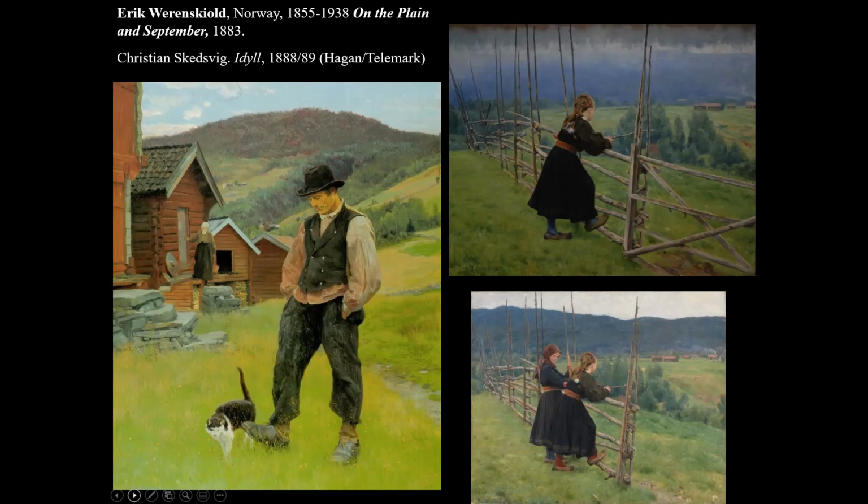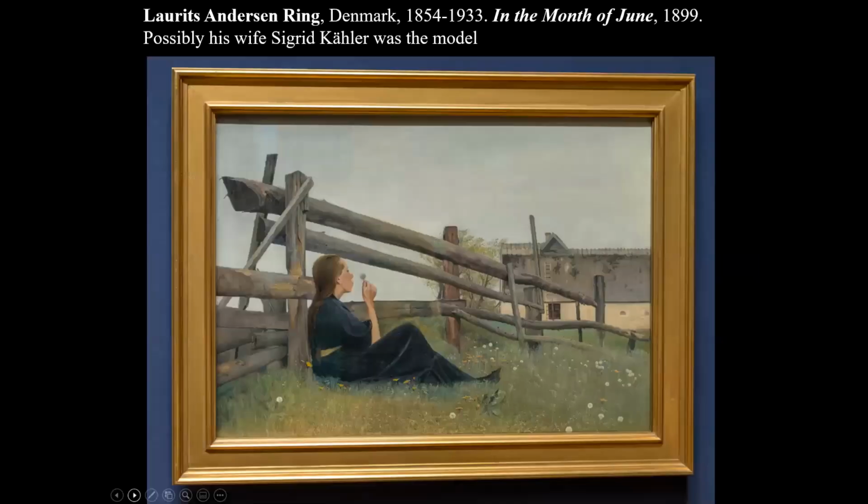But again, the title of this is simply an idyll. And Skredsvig again did, as so many artists did, abandon life in the city to live in his idyll, which was a house which he had built for him in Hagen. So you get a lot of rather moody, pensive young girls in a landscape.